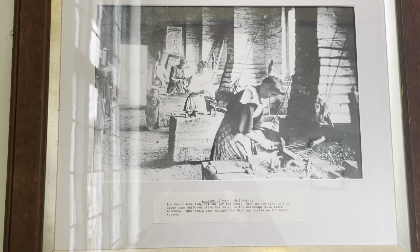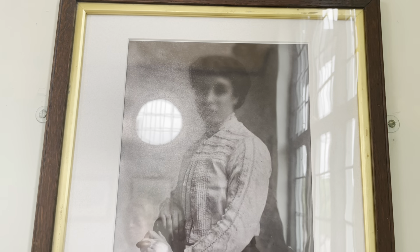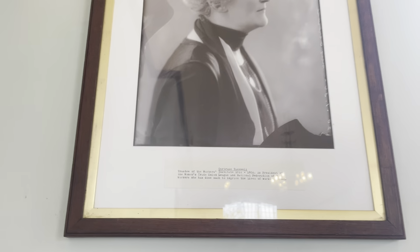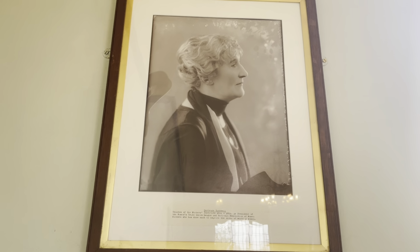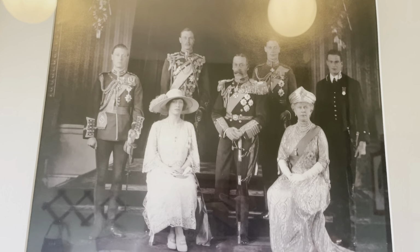We've always been strong-minded and strong-willed here in the Black Country. Here we have Ruth Tomans, chainmaker and trustee of the Workers' Institute. Gertrude Tuckwell, trustee of the Workers' Institute. The royal family here.